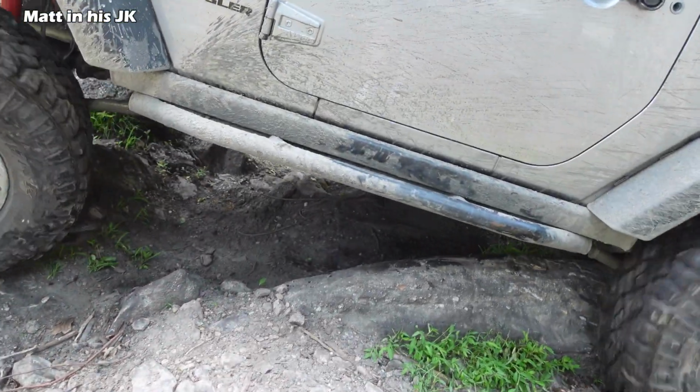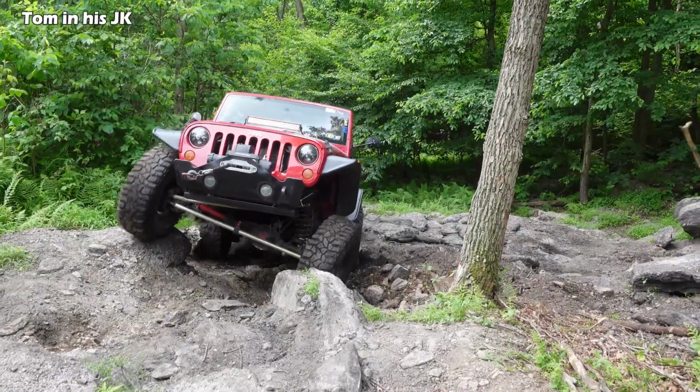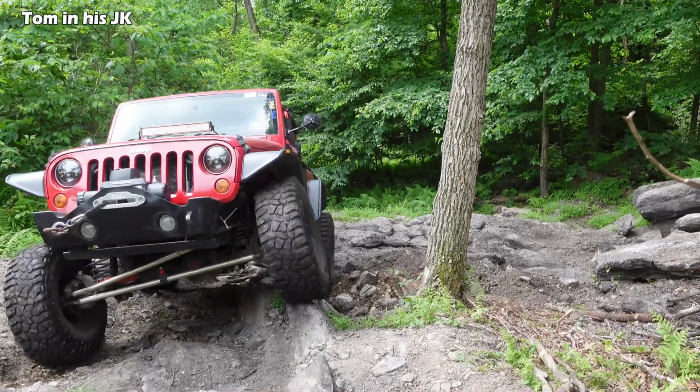We even had Todd and Krista. We got them on the wheel for part of the day, and they both learned how to rock crawl. They enjoyed it. Oh my God. Cool.